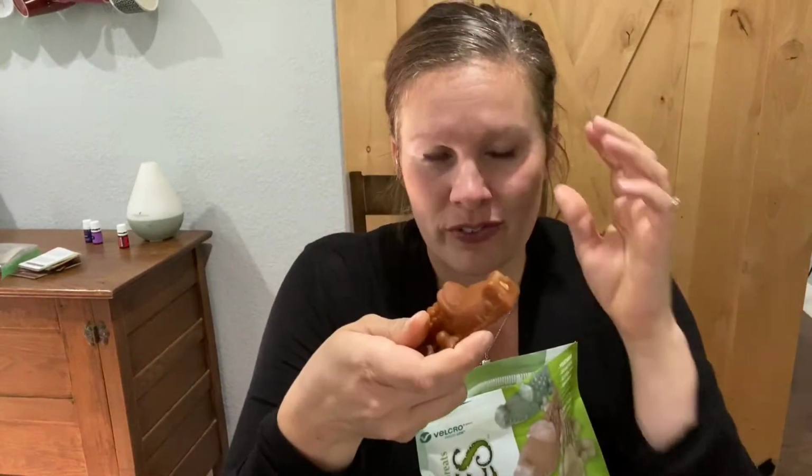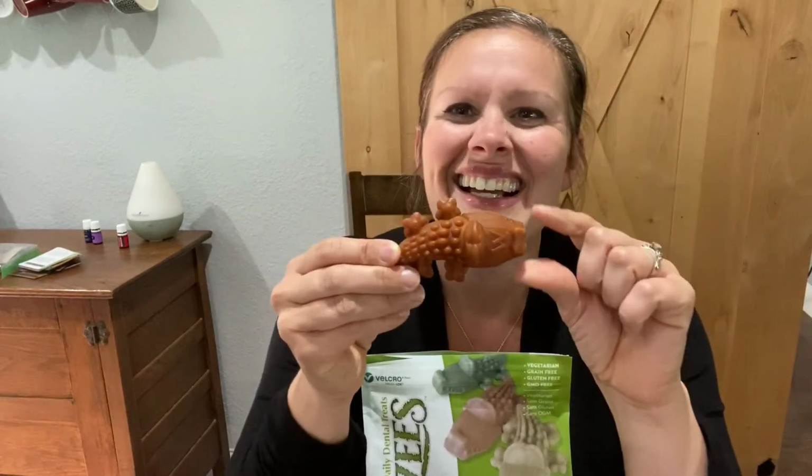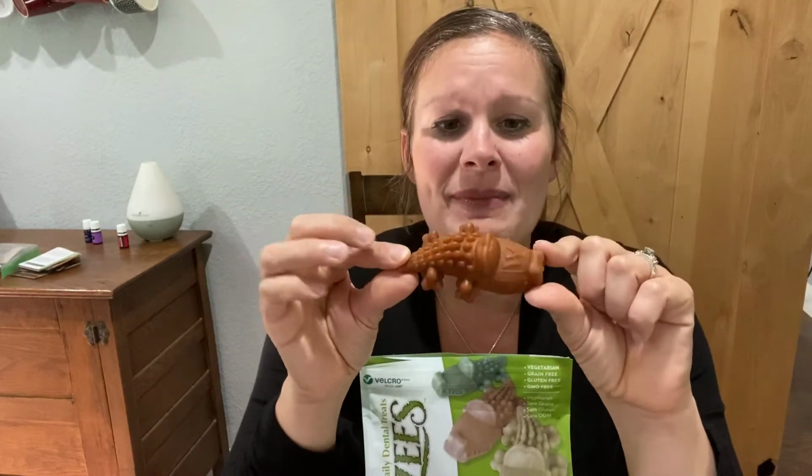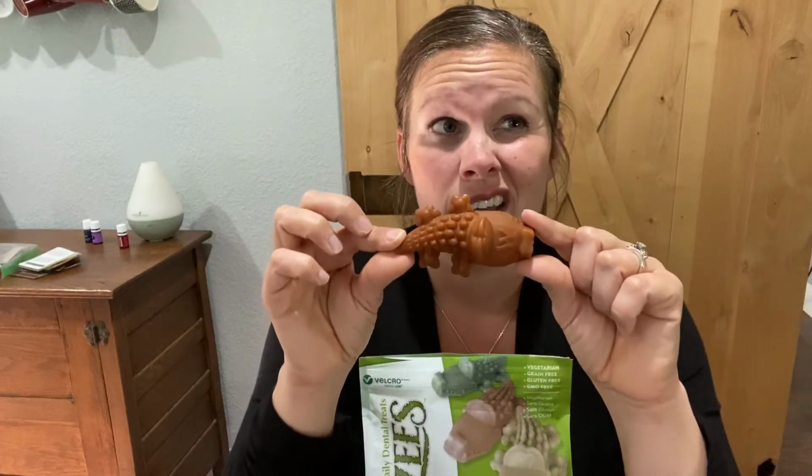They're technically made for dogs, but this is the medium. I bought the wrong size. This is the medium, and it's really tiny. I don't even know how this is the medium, but it probably takes her about a half hour to eat. The large ones take her about 2 hours to eat.